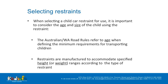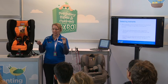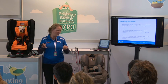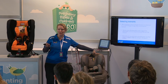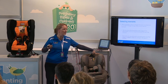So in terms of selecting it, it's important to consider the child's age and size. In terms of age, that's based on the legal requirements. Your legal requirements are the bare minimum that you need to do to keep babies safe. But you also need to consider the manufacturer requirements of the car seat, so the instructions that come with your car seat, and also the size of your child. So if you've got a particularly tiny 2-year-old, you might choose a different car seat than what you would if they were bigger, if that makes sense.